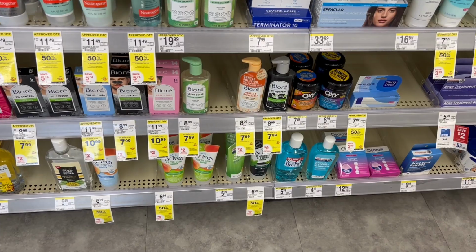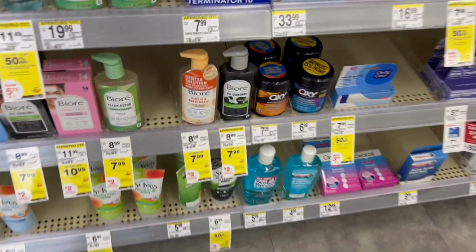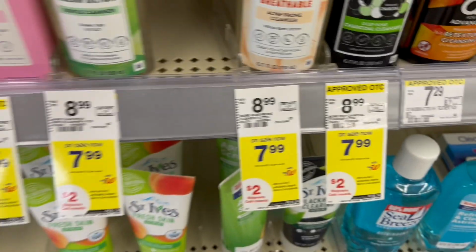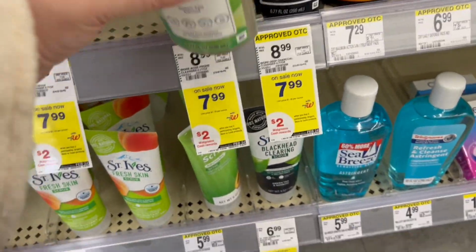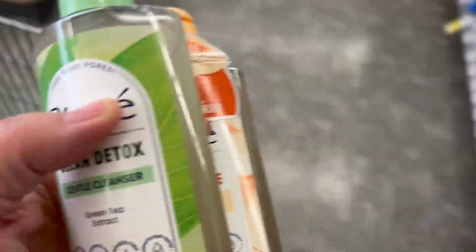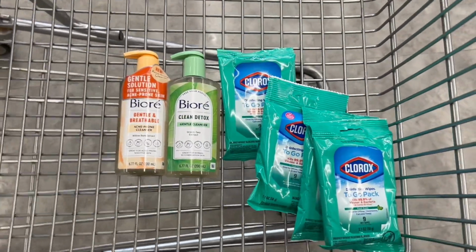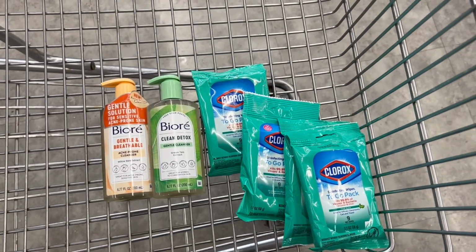The next thing we're grabbing is the Biore skincare. Some of the Biore skincare is on sale for $7.99, and they're part of a promotion where you buy two, you get back $2 in Walgreens cash. That also includes Clean and Clear and Jergens, but I picked these guys because of an Ibotta rebate.